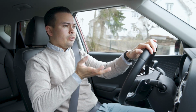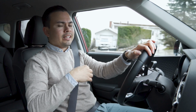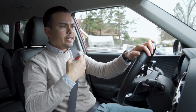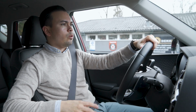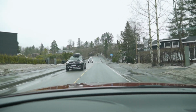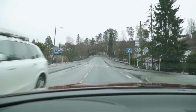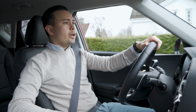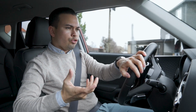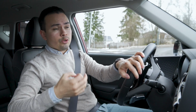But yeah, the steering is precise, you don't have a lot of feel, it is light, making it very easy to drive. It really fits the character of this car where they have just focused on the comfort aspect. And the comfort aspect, this car does very well. Where it does fall a bit short when it comes to driving is in the noise department.